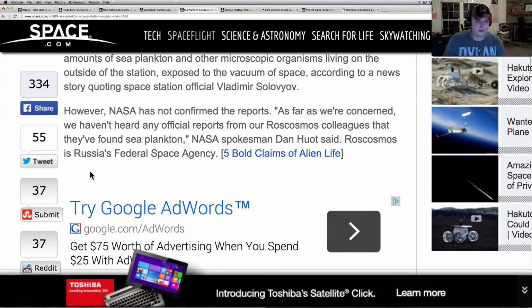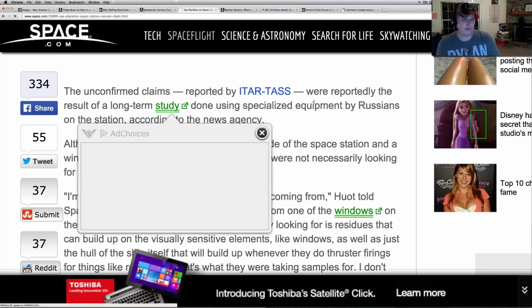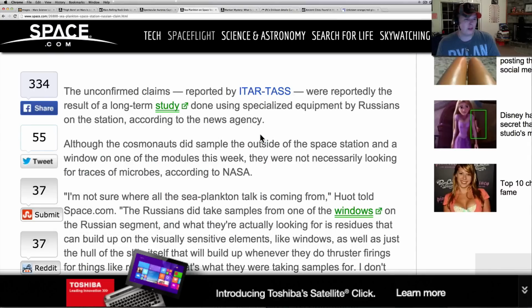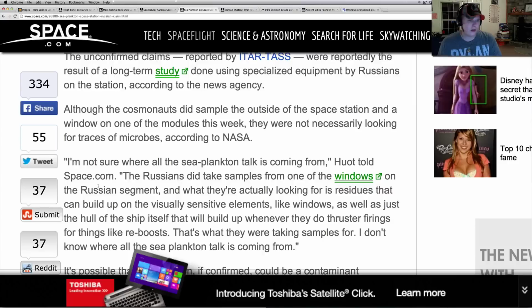Roscosmos is Russia's federal space agency. Should have known that. The unconfirmed claims reported by ITAR-TASS were reportedly the result of a long-term study done using specialized equipment by Russians on the station, according to the news agency. Although the cosmonauts did sample the outside of the space station and a window on one of the modules this week, they were not necessarily looking for traces of microbes, according to NASA. "I'm not sure where all the sea plankton talk is coming from," Hoyt told Space.com.